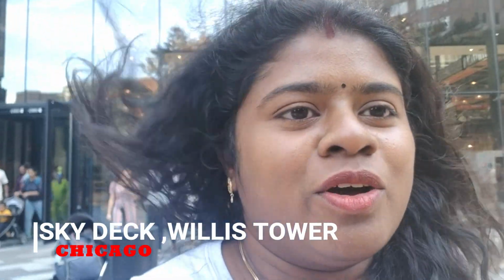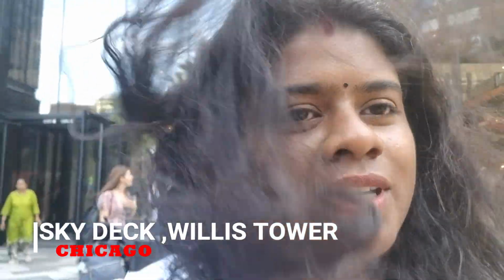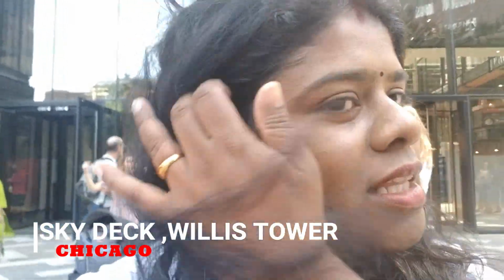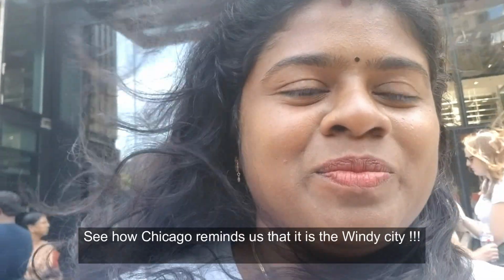I'm standing in front of this tower in Chicago. It was formerly known as Sears Tower. Right now, it is the 16th tallest building in the world. What we are going to see now is the sky deck at the top of the building. So I'm not going to explain it. We'll go and watch what it is.